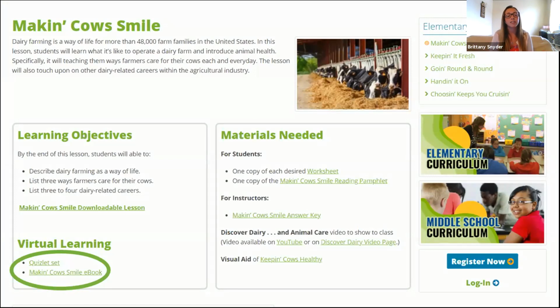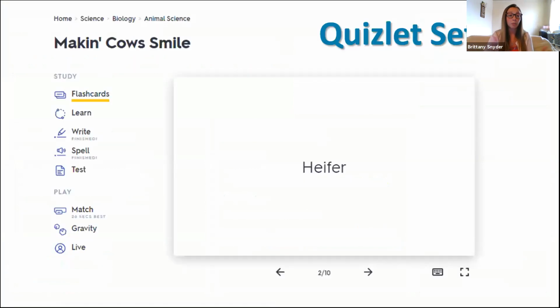So each lesson will definitely have a Quizlet set. Each lesson will have an ebook, and we're looking into other things like a template for Kahoot and all types of things like that. So we're going to go ahead and pretend to click on that. So the Quizlet set for the elementary level will have about 10 flashcards to study from. In the middle school, we'll have about 20 flashcards to study from. So you can encourage them to do that at home for any tests you want to run online.